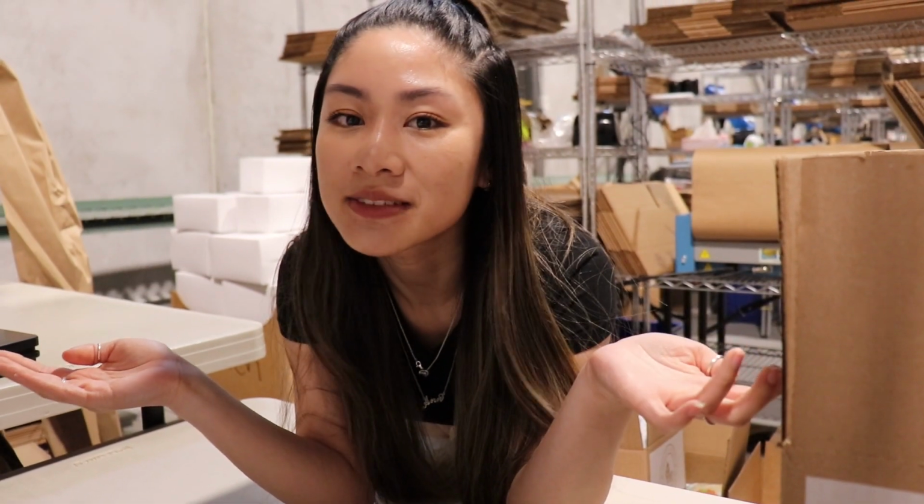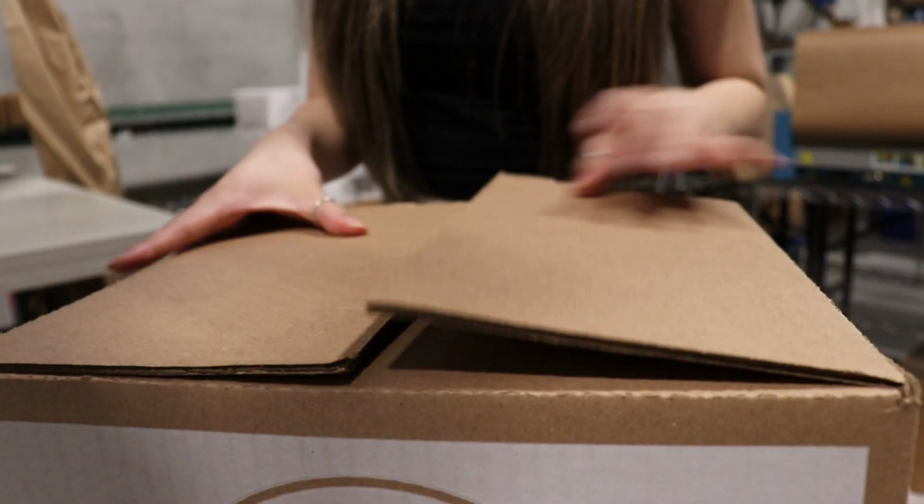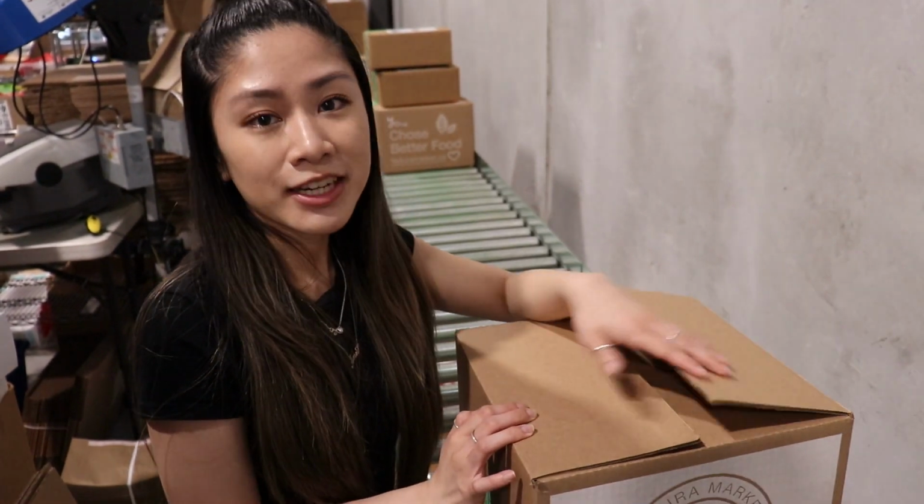This is where you put the tender love and care into packaging your orders to make sure it gets to you quickly and safely. We use this bad boy to transfer all the orders that have been packed to be ready to be shipped out.